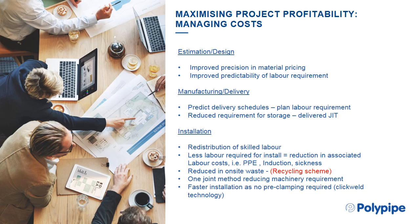Manufacturing and delivery, we can predict delivery schedules, plan labour requirements and reduce requirement for storage. By offering a just-in-time system and in required zones, we're able to offer a level per zone on the time that you require. The installation, we can redistribute skilled labour. The less obviously labour required for install is a reduction in massive associated labour costs, even from that, induction, sickness, PPE equipment. We can reduce the on-site waste. One joint method reducing machinery requirement, and the faster installation is no pre-clamping required and the clip weld technology.